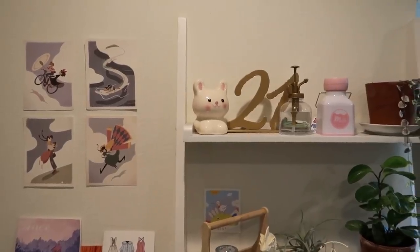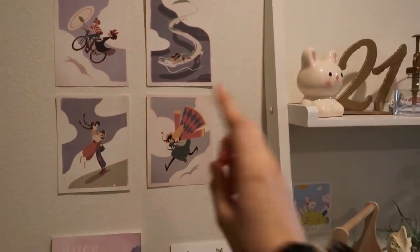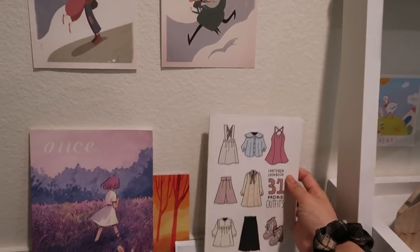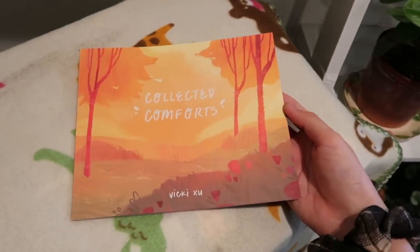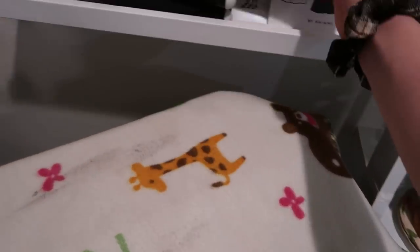Moving on, this is my plant shelf. Here I've organized a lot of things that I've collected throughout the years. These I got from prints from a friend, and then these are also books from conventions, and then also my own sketchbook. This one I had for college, my graduation show, where I had a lot of little prints and whatnot that I wanted to make into a collection.